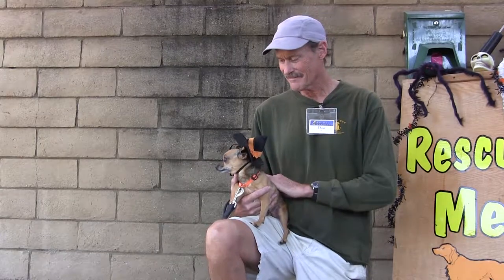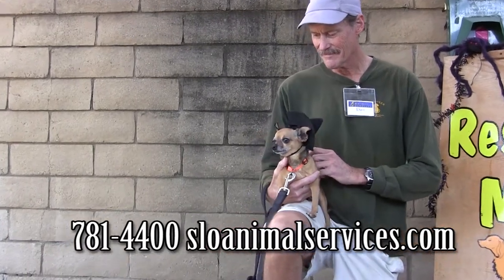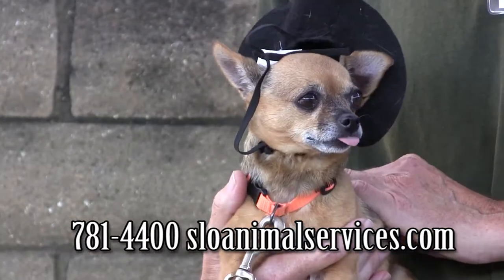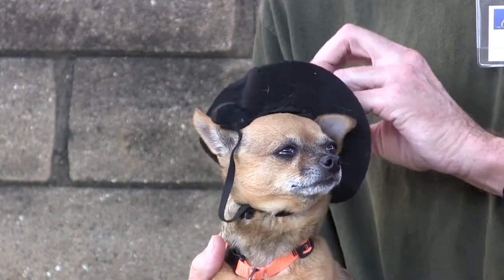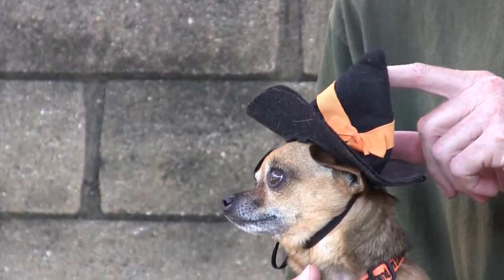She doesn't take up any space at all. She's tiny. She's only 4 years old. Some Chihuahuas, I have one of these, they get a little white-faced early. But she's only about four, just a doll. ID number 216806. This is our darling little Lily.